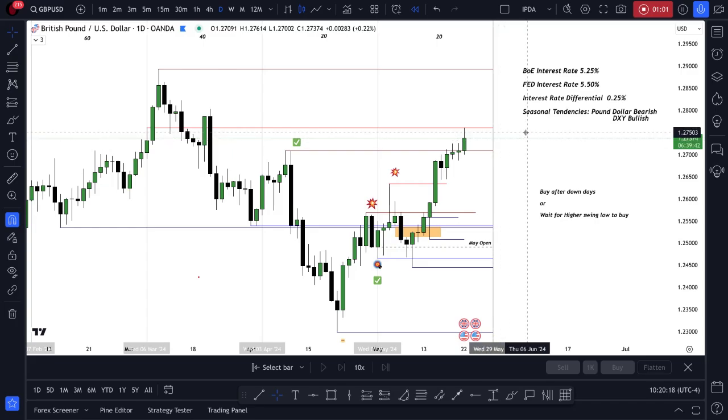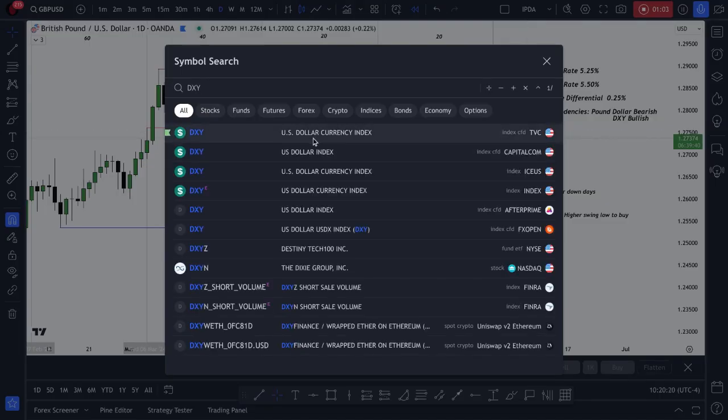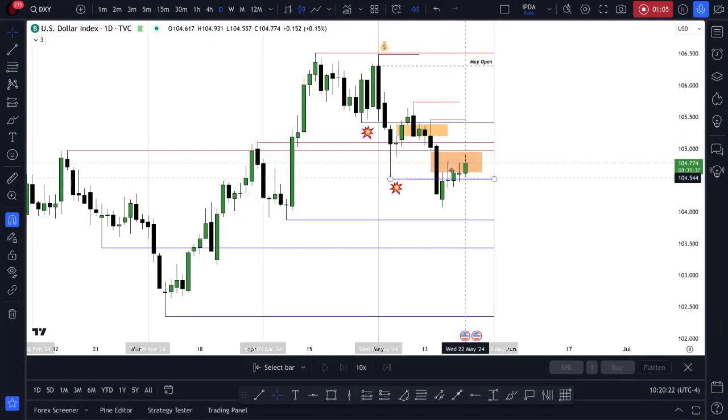If we take a look at DXY, it turned around. So we said it was going to go lower, but it's trading back up into this inefficiency, this SIBI. So it looks like there was a change in direction and a change in delivery. I know we have news coming out, FOMC, whether or not central banks are cutting rates or keeping rates the same. There's a lot of speculation in the market still, so be careful.